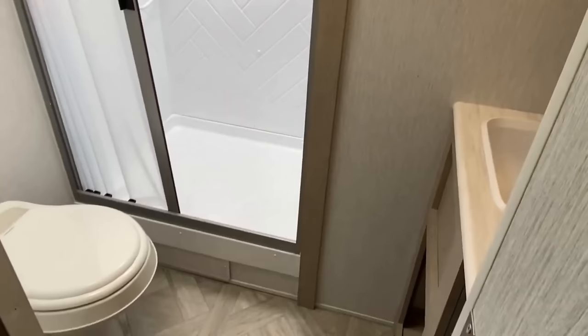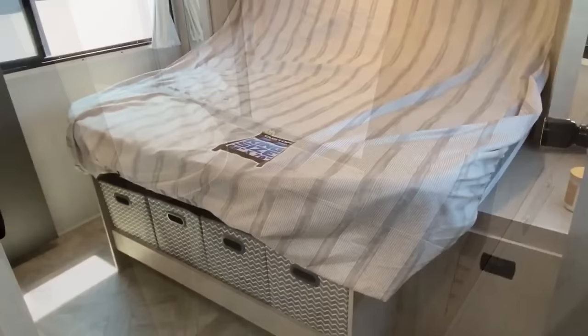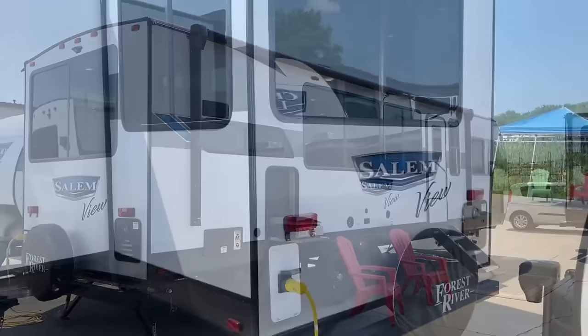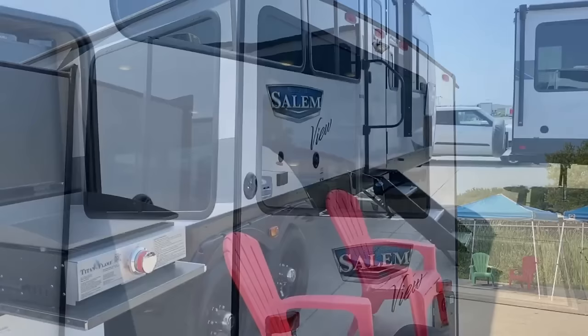What is crazy about this one is not just all the counter space and all the windows, it literally has a hidden room built into the slide. When you walk through it, you almost don't even register this has a big full super slide, because you can literally walk behind the entertainment center where there's a hidden multi-function bunk room, craft room, office, dog kennel, a little bit of anything you want.